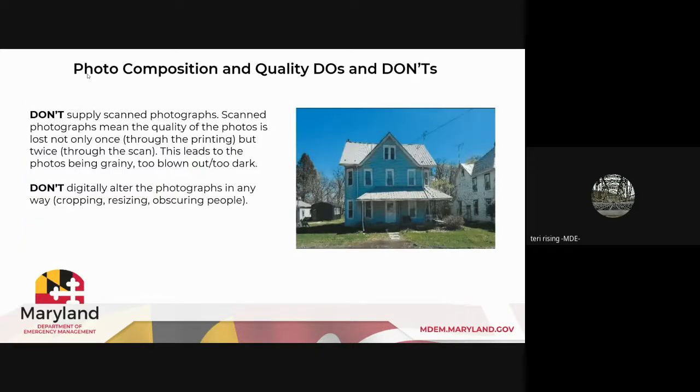So again, don't supply scanned photographs. Scanned photographs mean the quality of the photos is lost not only once through the printing, but twice through the scan. And this leads to the photographs being grainy, too blown out, or too dark. Here's an example here. It's really fuzzy. It's hard to see the windows. It's hard to see the porch. So that's definitely something to avoid.